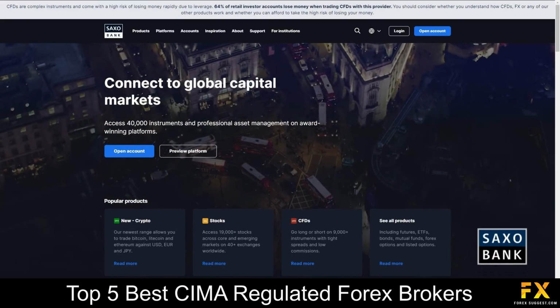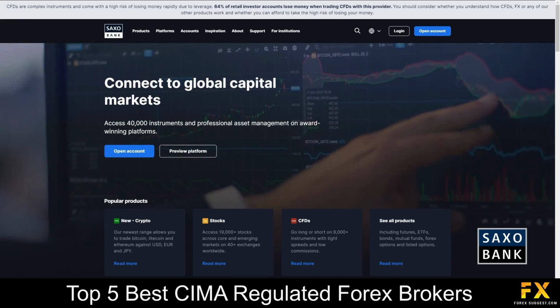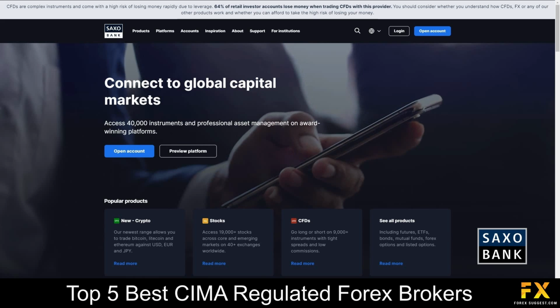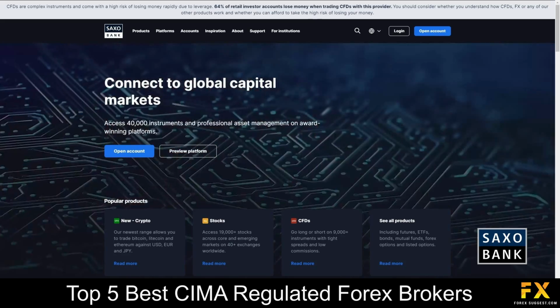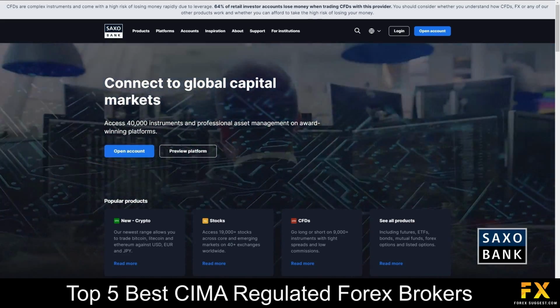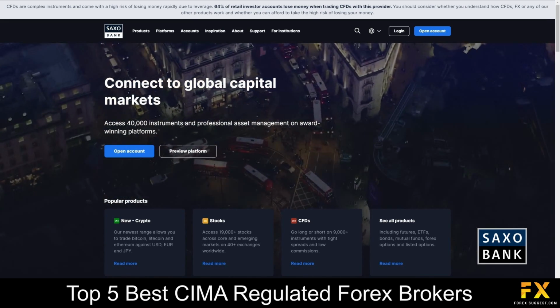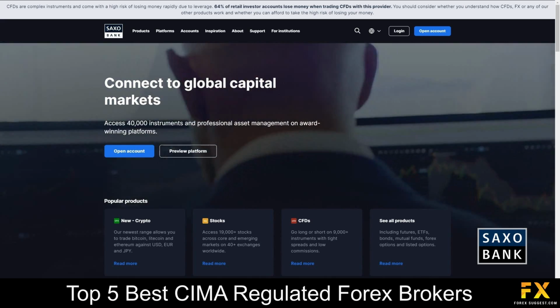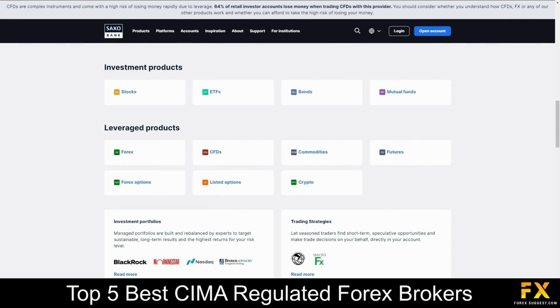Saxo Bank is a globally regulated multi-asset class broker, which offers traders the option to trade on more than 40,000 instruments. Regulated in 15 jurisdictions, including authorization from the UK's Financial Conduct Authority, the Australian Securities and Investments Commission, the Financial Services Agency of Japan, and many more. Specializing in Forex, CFDs, Commodities, Futures, Forex Options, Listed Options, Cryptocurrencies, and more.